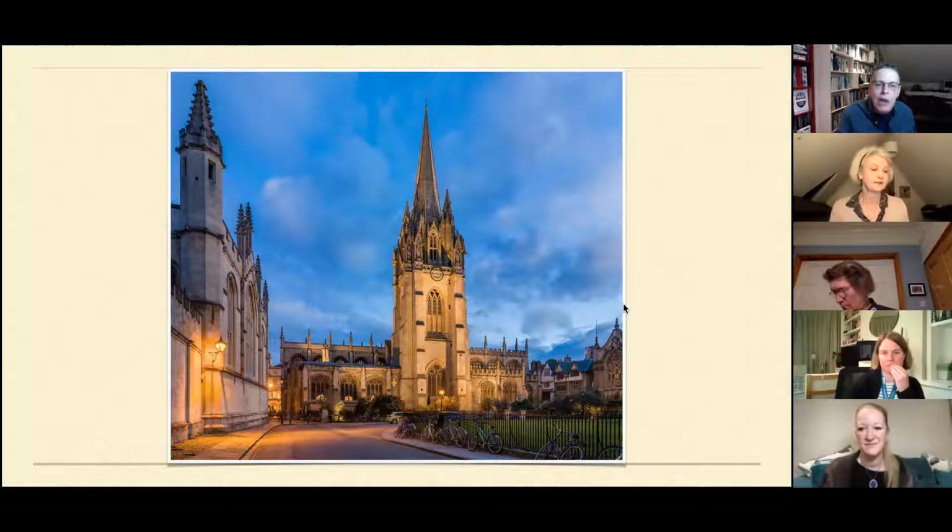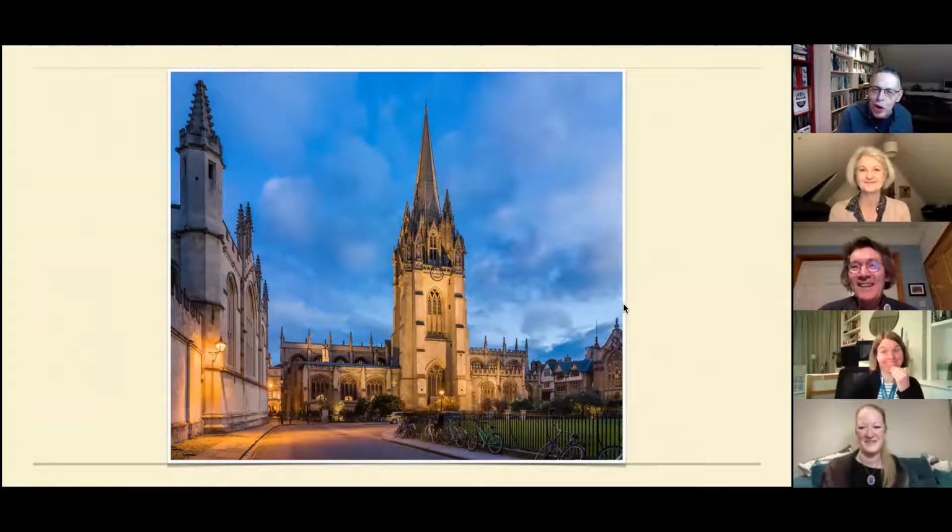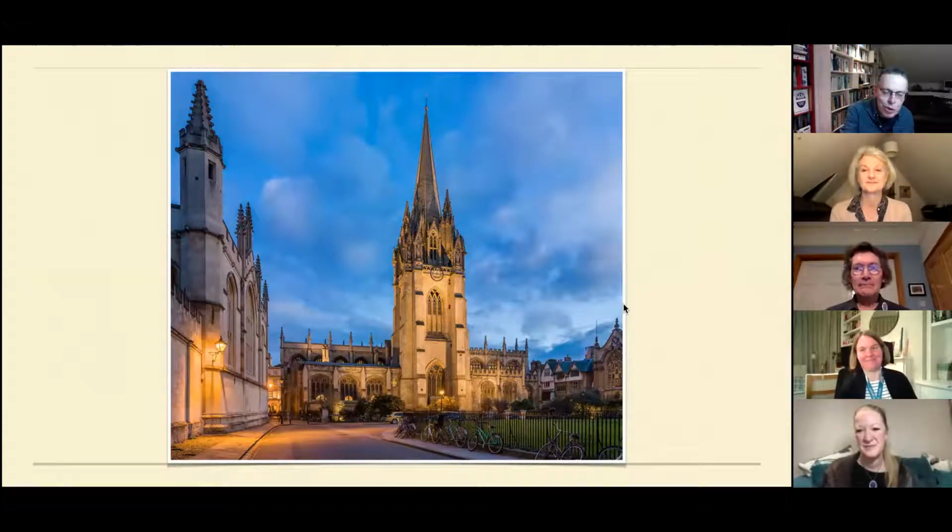So this is an integral part of the wonderful University of Oxford. I have been promising the other four that at some point I will do a virtual tour of Oxford. I've been promising that since probably October. So I shall try and get that done for April, and you can find out more if I manage to get all of that sorted out.